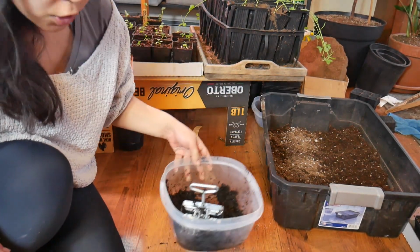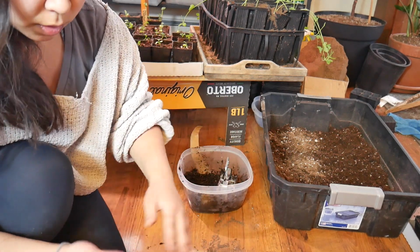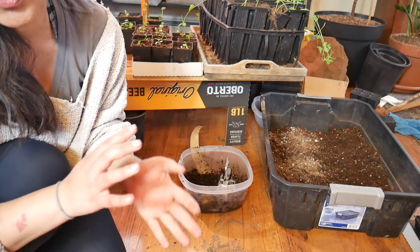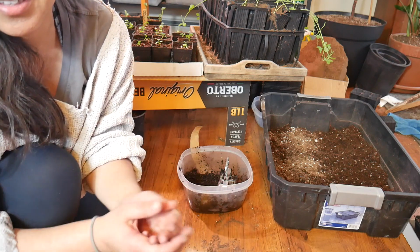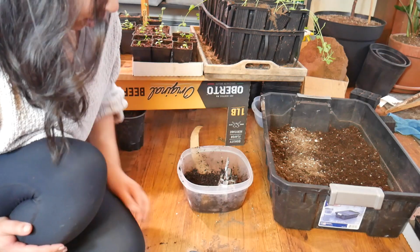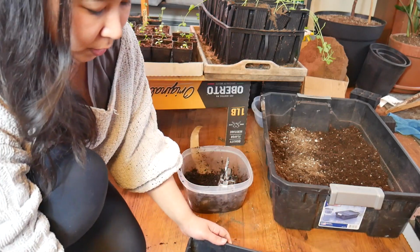It looks really good. To be honest, there was so much on my hands afterwards, just washing it off. I felt really bad that I'm putting all that worm castings to waste. And I'll show you the progress of these seedlings as well to show you how this seed mix worked.